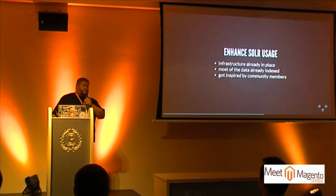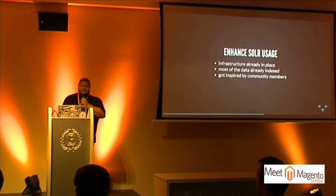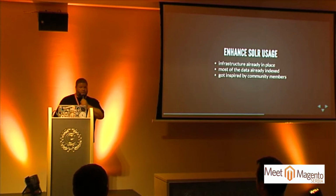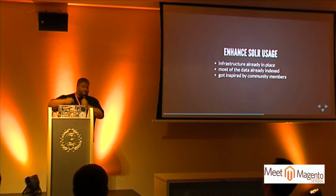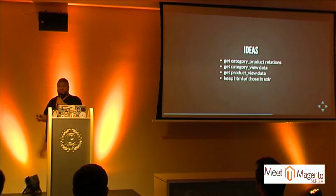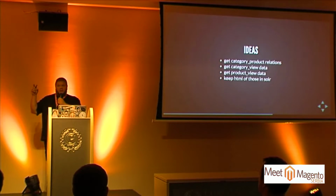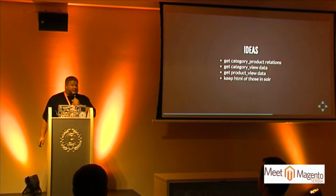They told me about a project that's going on, and it's called Lizards and Pumpkins, and they do something very, very interesting. They don't do search with Solr, but they deliver real static content for every product. And so the ideas spun up, and we said, okay, we already have the category product relations in the database, because we know which product belongs to which category, so it's easy to use this data.